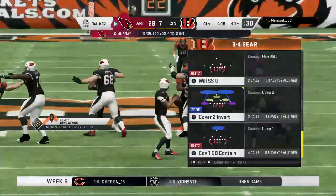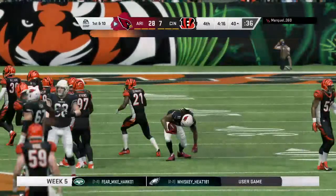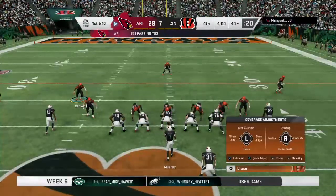And he's able to get this one down to the 40-yard line. Give him 16 yards there, and it's a Cardinals first down as well.